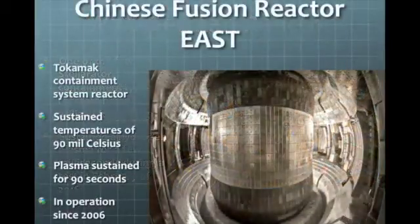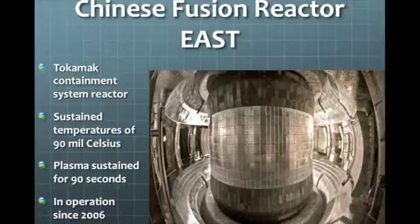The next reactor is the Chinese Fusion Reactor EAST. It is a tokamak containment system reactor, tried and true. It was able to sustain temperatures of 90 million degrees Celsius, and a plasma was sustained for 90 seconds. This reactor has been in operation since 2006. The most recent test was conducted in February as well, and the results of this were actually released right after the W7X German reactor.